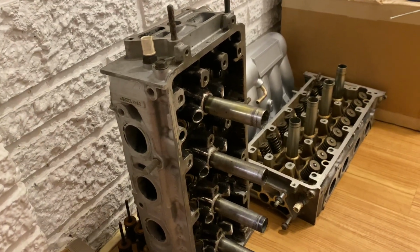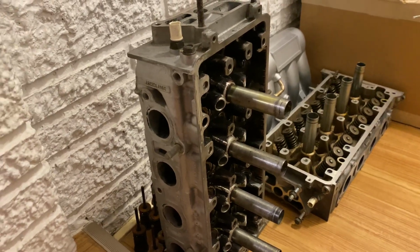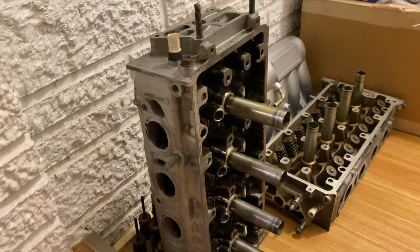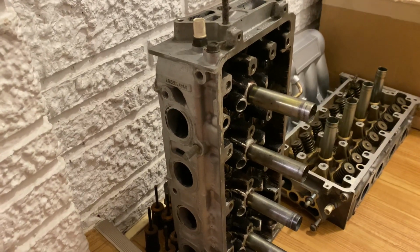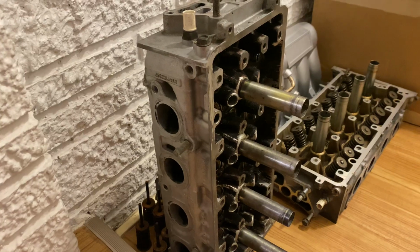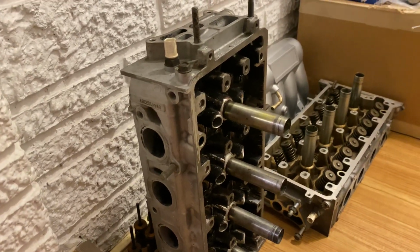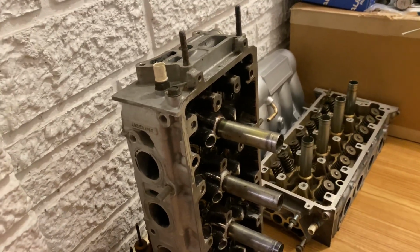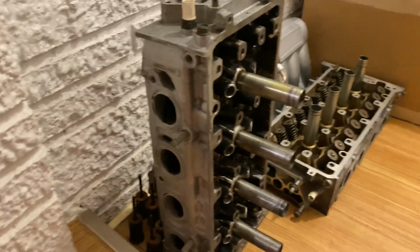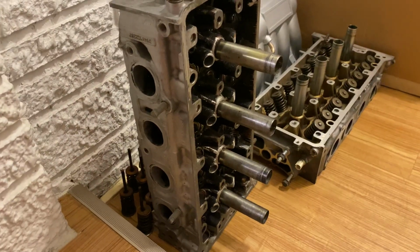Also, because I can so readily get K-Series long blocks now, even if I don't have it on hand, all I have to do is make a phone call and I can have another complete engine delivered. So even if I run out of something, I can restock pretty quickly and handily. So it's something I feel confident talking about because I can always keep it on hand.